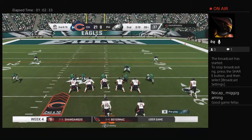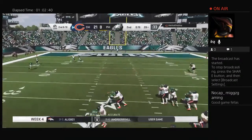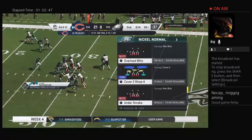Check. Walk 54. Come on, the ball. Looking to throw on second down. Trubisky. That'll be incomplete as the clock will stop with 14 seconds remaining.